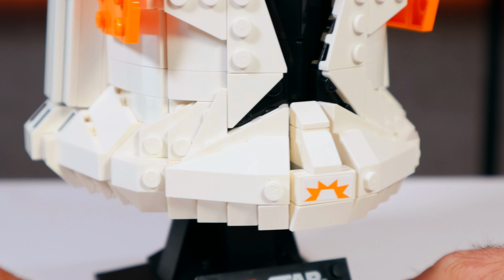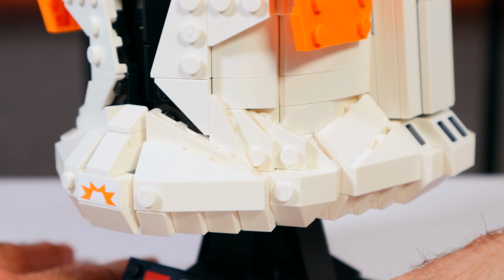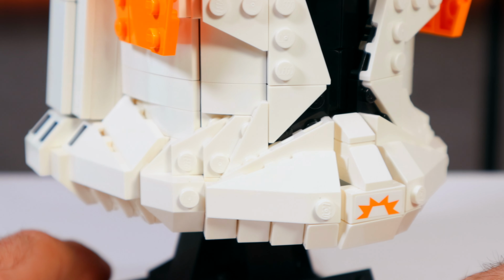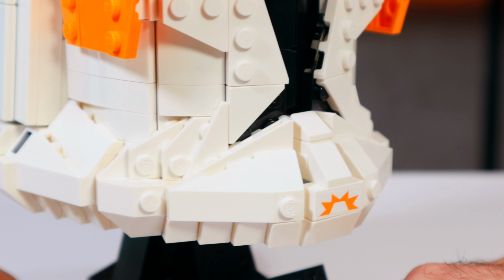Starting at the chin of this helmet, we have the area that I probably have the biggest problem with. There are some unsavory gaps here. Trust me, I've tasted them. I think they're unavoidable. I mean, it's LEGO pieces. They're never going to be a perfect fit or a perfect taste, but if you're going to point out anything on this helmet, it's pretty obvious that this is not ideal.